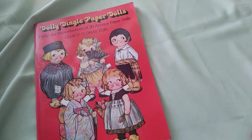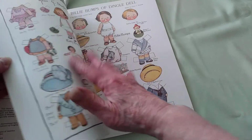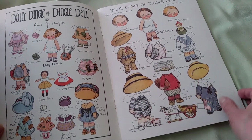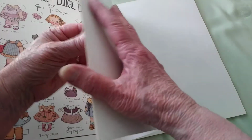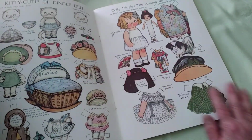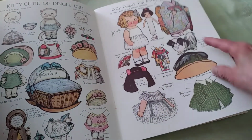My big treasure that I went spastic over is I found a Dolly Dingle paper doll, and it's a reproduction of her trip around the world. I'm not going to do page by page because we'll be here forever, but they're single-side pages, and at the beginning it has Dolly Dingle and her friend Billy Bumps, and shows her little dolly, and then it starts into, oh, it's got her kitty cutie in her little bed and everything. And there's more Dolly Dingle there with her puppy dog.